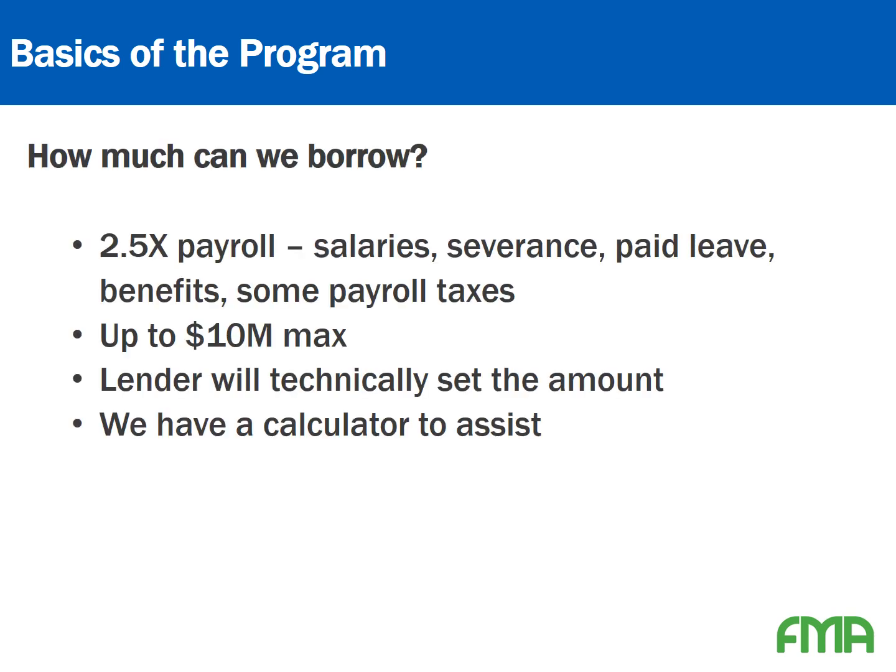The next question that we're looking at is how much can a nonprofit borrow? The basic rule is nonprofits can borrow 2.5 times payroll. The program is designed to help to keep employees in jobs during this period of crisis. And so the loan amount is 2.5 times payroll to help your nonprofit get through this period of time. And payroll includes salary, severance, paid leave, benefits, and some taxes. And this information is in lots of the guidance materials that you can look at as you're preparing your materials and the loan application. You can borrow up to $10 million max. Your lender will do the final calculations, and we have on our website in our toolkit a calculator that will help you estimate how much you can borrow. 2.5 times your payroll.